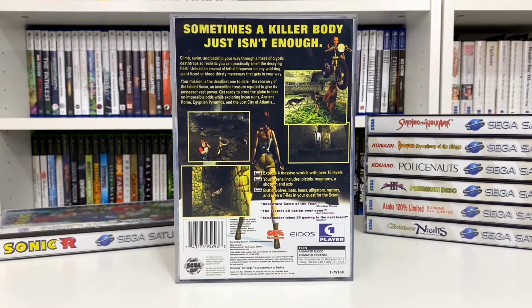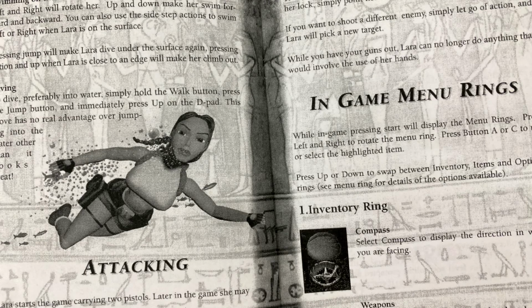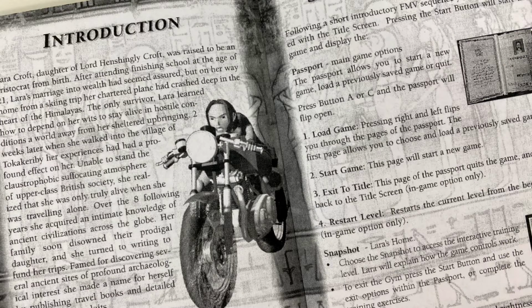I love the artwork and the back cover of this one. Sometimes a killer body just isn't enough. I love that catchphrase there that they put on the US version, which I don't think we got on the PAL one. But that's really cool. And this is actually what the artwork looks like on the original disc. So Nick has kept to what the artwork looks like on this thing, which I don't know if I really like it, but that's what it is. And a couple of pages here from the manual that I paid for as well. I really wanted to have this one as well, so I thought, okay, I'll spend a little bit.